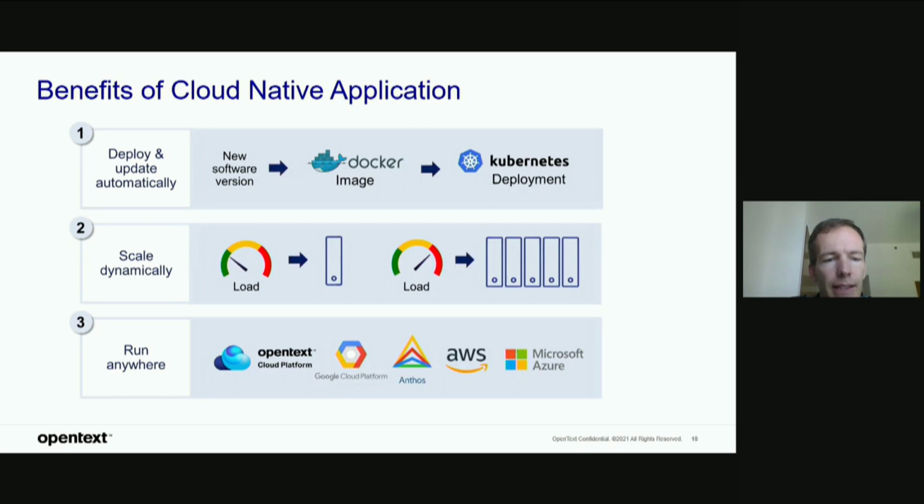The last aspect I would like to highlight here is run anywhere. Because you are using the same kind of infrastructure where the applications run, you have more flexibility to move from one deployment to another. At OpenText, we have our own cloud, but we also see that there's a lot of demand for one of the native hyperscalers as well, AWS or Azure, or you might have your own Kubernetes environment. You can easily decide and move images around, so that gives you much more flexibility to really use the best platform which suits you.